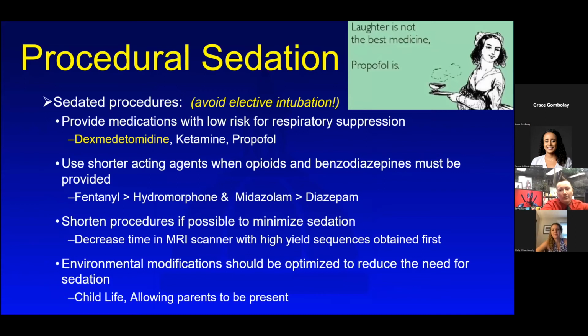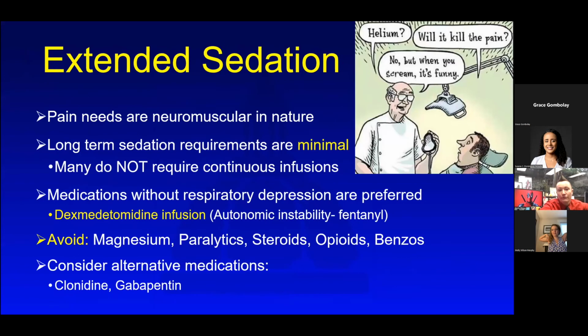And again, for those long MRIs, try to get your high yield sequences. And if there's any way you can cut the time down when these kids are at the peak of weakness, get the shorter MRI then, and then, a week later, 2 weeks later, when they're stronger, when they're less risk for respiratory failure, potentially getting the longer, more predictive diagnostic images if it seems reasonable to do so. And then also, providing environmental comforts, parents, child life, things like that, to try to keep these kids happy without having to sedate them and feed their weakness and put them at risk for respiratory failure.